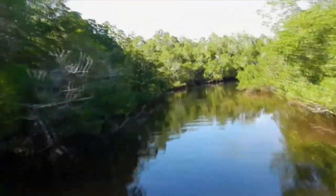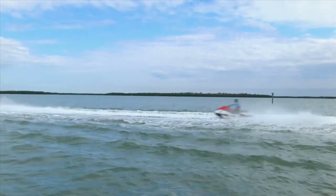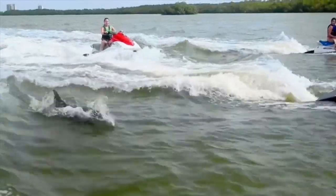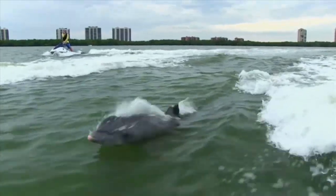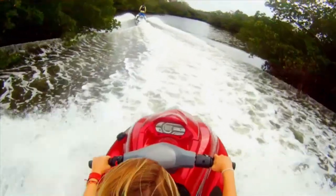Explore the mangrove islands of the Back Bay on a jet ski dolphin tour. This is our most popular and valued activity. Glide next to dolphins, manatees, and a variety of bird life as our expert guides take you on an hour and 45-minute exploration of Estero Bay.